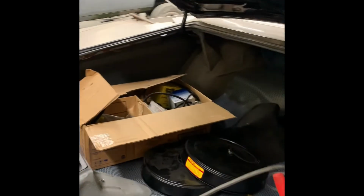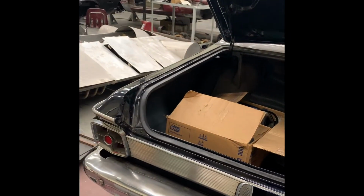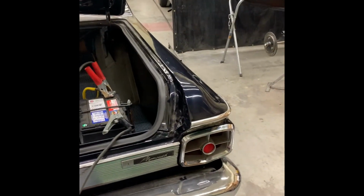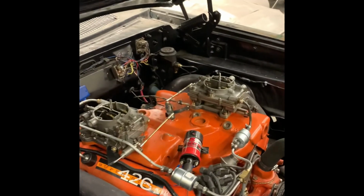Battery sits in just the same place my Challenger does. Yeah. Doesn't even come with a spare tire. No. I got a pump compressor. We'll shut this off for now because he's gonna get the keys or something.